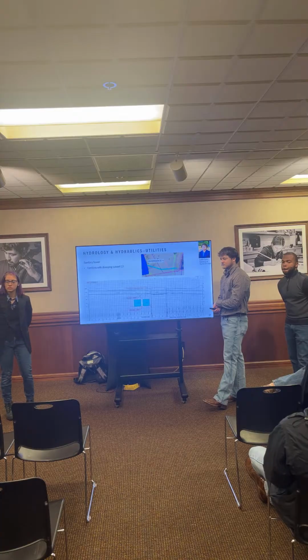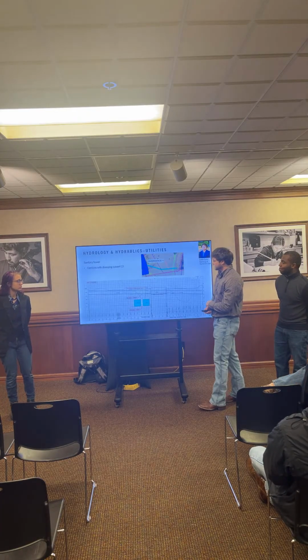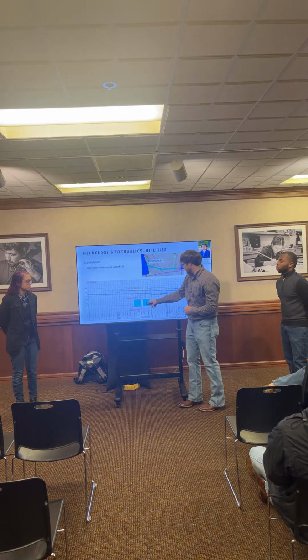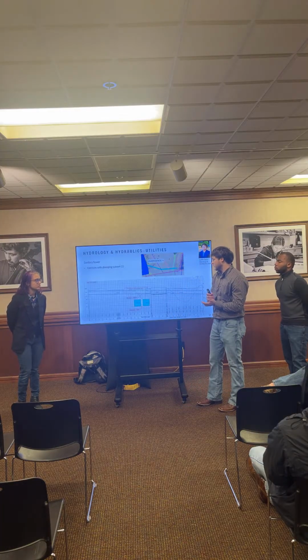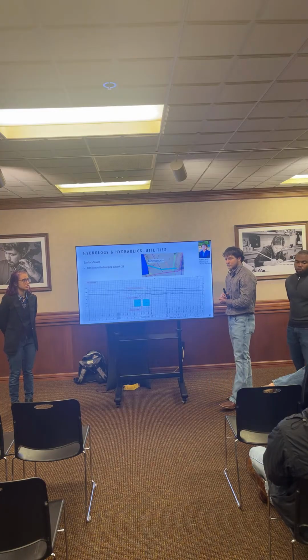How high was the bottom of that from the river? The bottom of this is right at 18 or 22, so that's around 8 feet above the river.